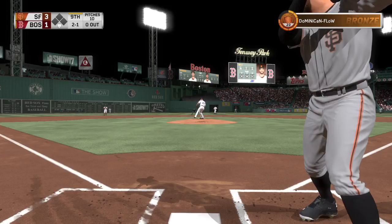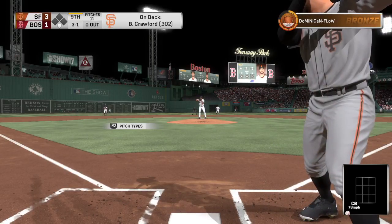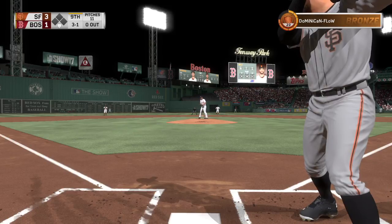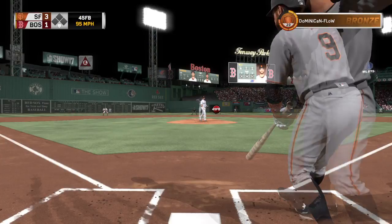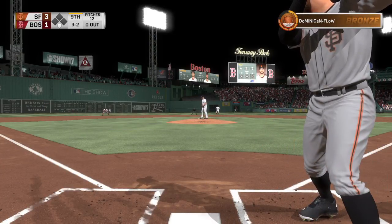Set to deliver on 2-1. Now a curveball here, nowhere close. That's in the dirt. It's 3-1. Well, this has been a good job to work the count from 0-1 to 3-1, and now he's really in the driver's seat to see a heater that he can do something with.